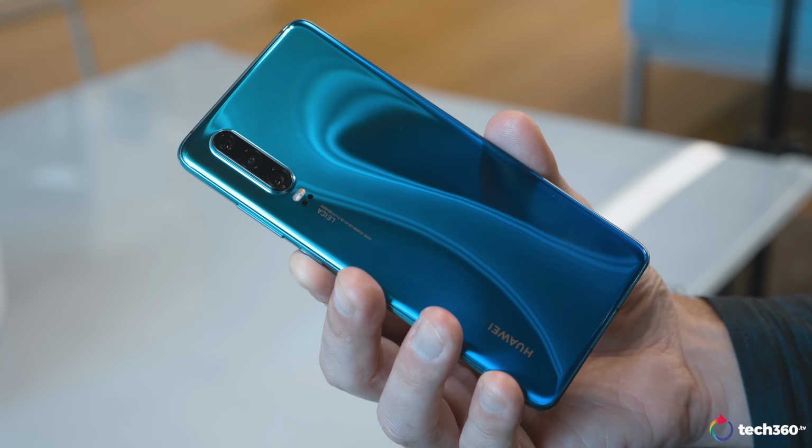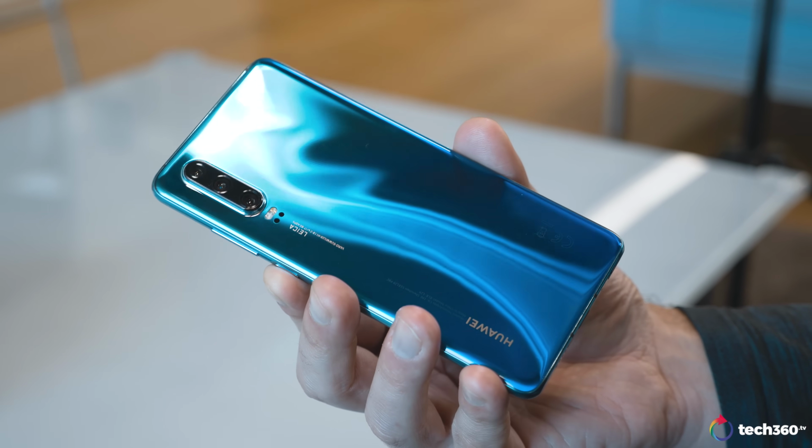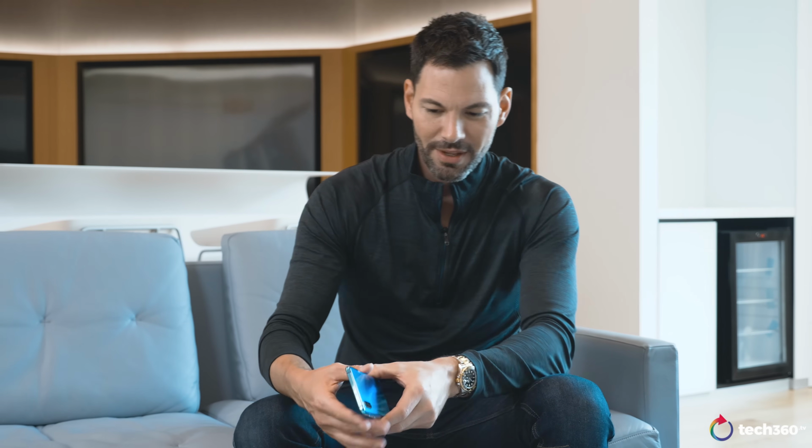And if you can tell, it's beautiful, absolutely beautiful. I love that you've got this sort of aqua blue and it goes into blue and a purple. It's just stunning. Looks like the Northern Lights. However, there's some other colors in the mix.